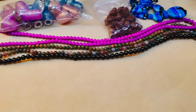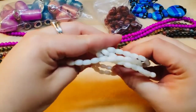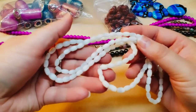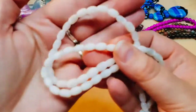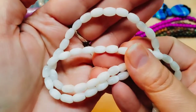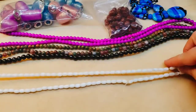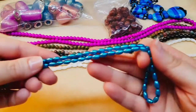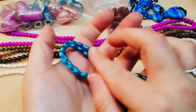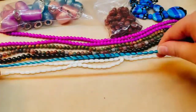Then here is a very long strand of white cat's eye rice beads. Very pretty. You can see that glow in them. If I can get it to focus in on them anyways. Very, very pretty. And this is probably like a 30-inch strand too. Okay. Then there is a strand of blue rice pearls. And they're a gorgeous blue color. This aqua blue. So, love those.